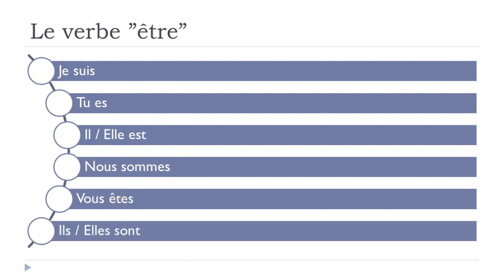And let's see the last one. Ils, okay? So, you can notice that even if you've got this S at the end, and then here you don't have anything, well, you pronounce them the same way, okay? Il, singular form, ils, plural form, okay? Ils sont, final T not pronounced, ils sont, elles sont, okay? Ils sont, elles sont. So let's see it again. Je suis, tu es, il est, elle est, nous sommes, vous êtes, ils sont, elles sont.